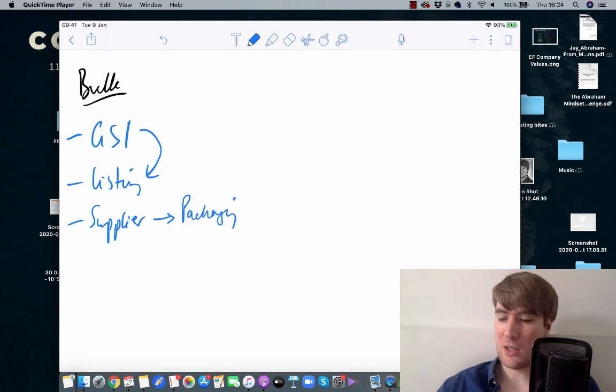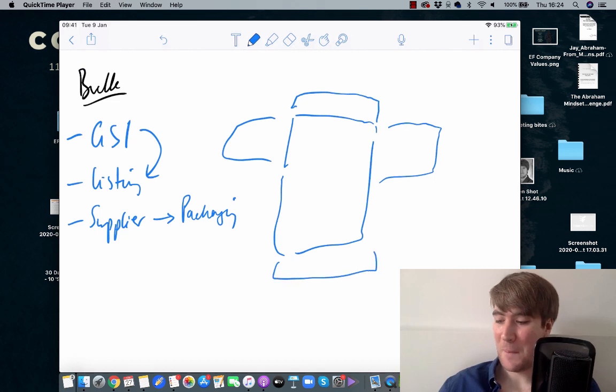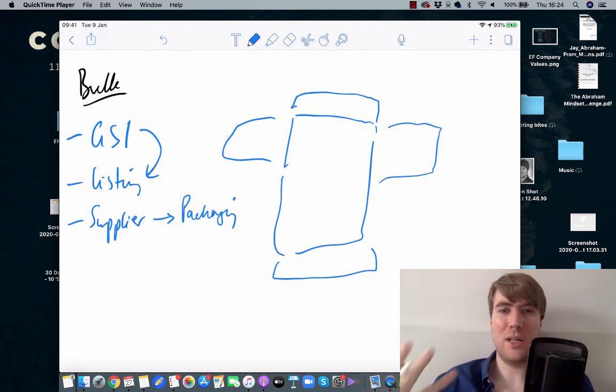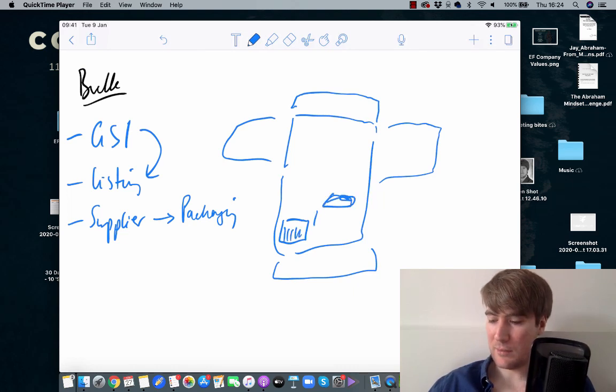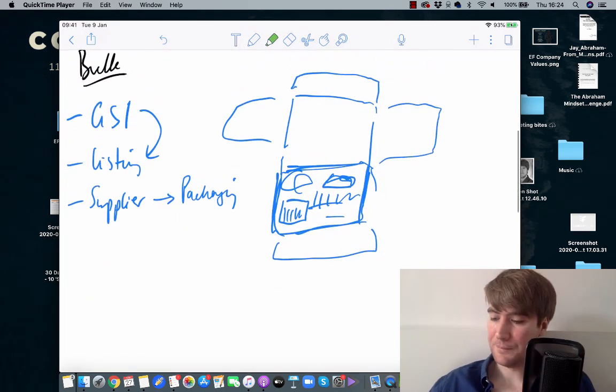So when you get your packaging designed, it's going to probably look something like this. It's going to be a design which is flat, which you're going to print onto cardboard, and then each flat piece of cardboard is going to be folded into a box or a bag or whatever it is. So you can get the designer to actually put the barcode into the design for the packaging. You can have your logo here or whatever, some text about what the product is, maybe a picture, and maybe this would be the back of the product, and you can have your barcode here.